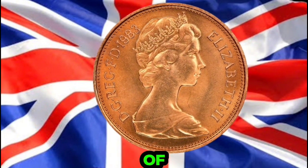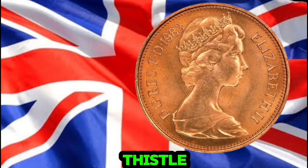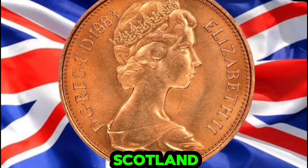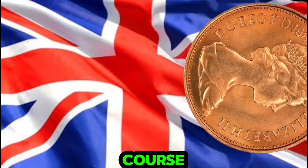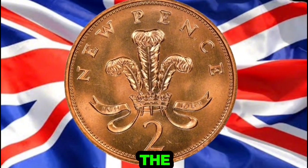The reverse side of the 2 new Pence coin shows a beautifully detailed image of a rose, thistle, shamrock, and leek, representing England, Scotland, Ireland, and Wales. These are the 4 countries that make up the United Kingdom. And, of course, we can't forget about the iconic portrait of Queen Elizabeth II on the obverse.